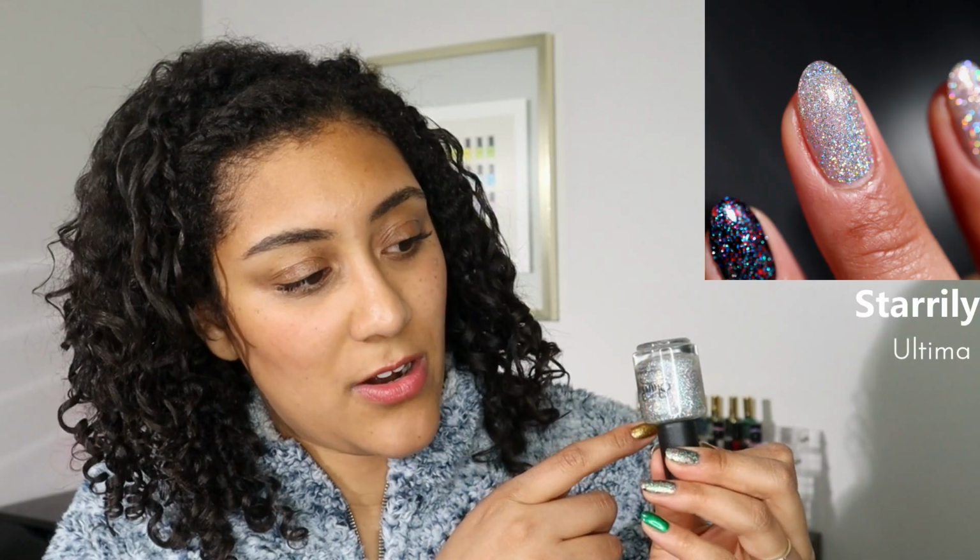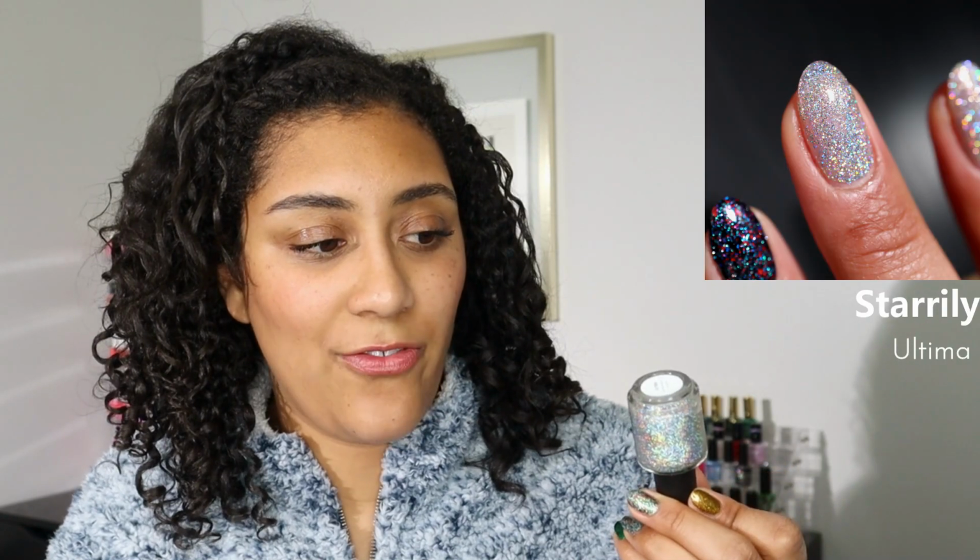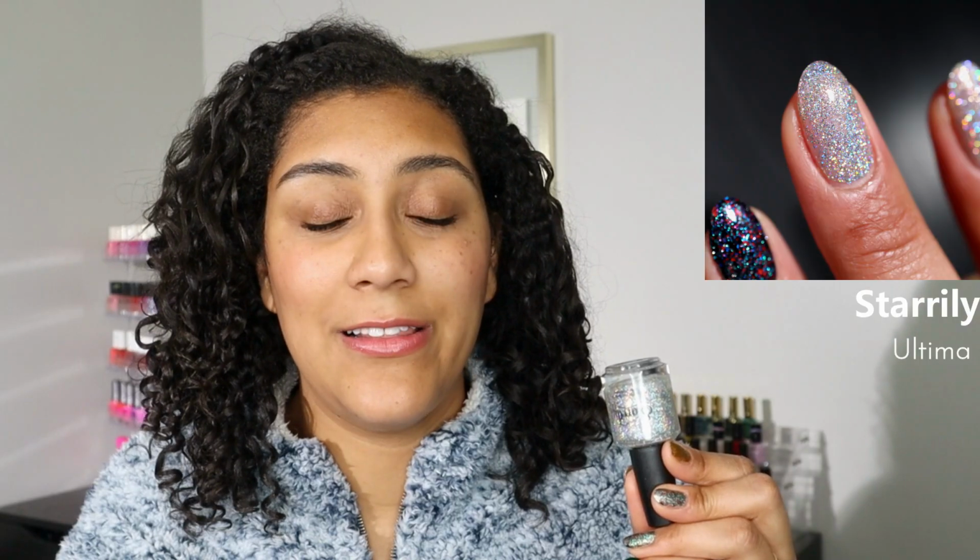It's got the older Starly label on it. I don't think I've added thinner to it, so it's held up really well over the years. And I feel like there's not a whole lot more I could want from a silver polish. This one is just so blingy and holographic. I love it. If you are a linear holographic lover, my next favorite's for you.